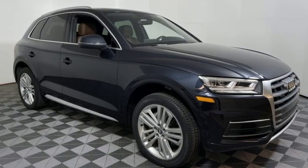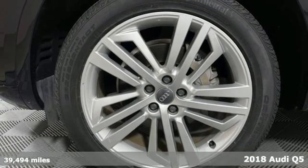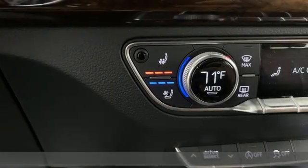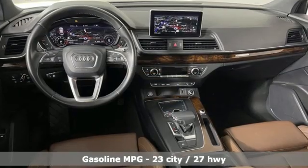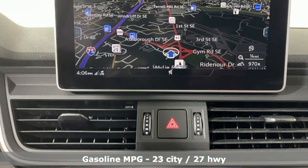It's a 2018 Audi Q5. This is a luxury crossover with incredible beauty and technology inside and out. 2018 marks the first year of a redesign with new styling and additional tech features. And it comes with all the amenities you need.